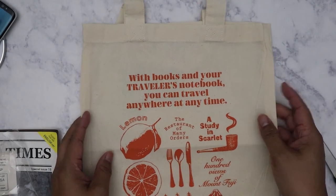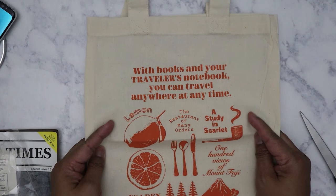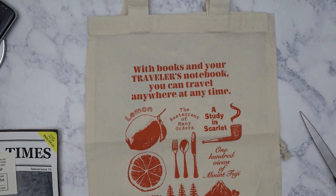It's just really cute to put your Traveler's Notebook in it and some of your other stuff. I plan on using this so that when I do travel, I can put all of the things that I pick up that I'm going to use in the Traveler's Notebook. For instance, brochures, newspapers if I fold them up, business cards, postcards, receipts, ticket stubs, things like that. Oh, and of course, also stamped images.